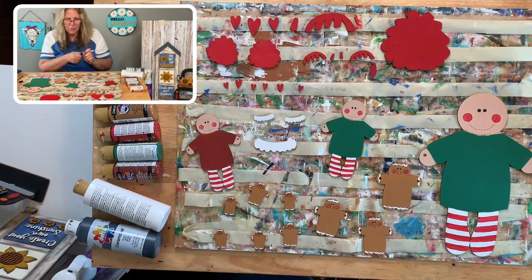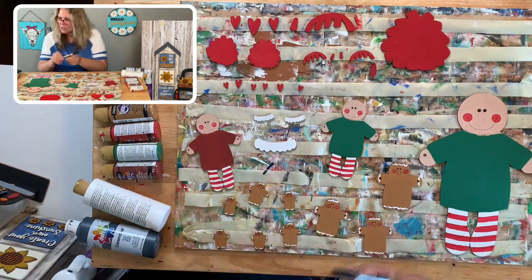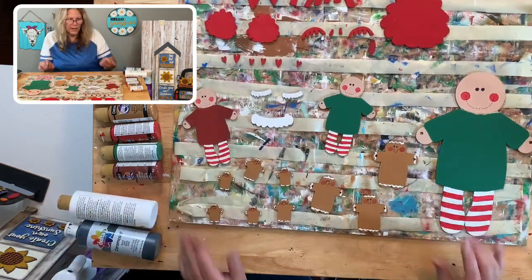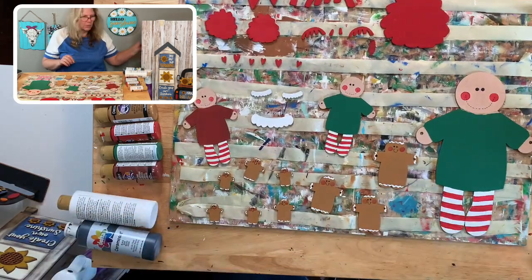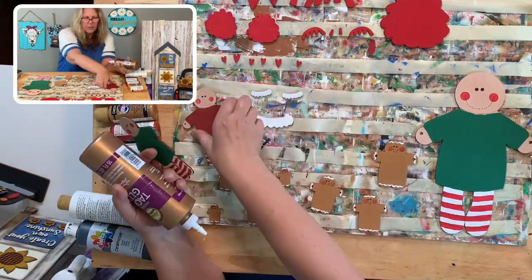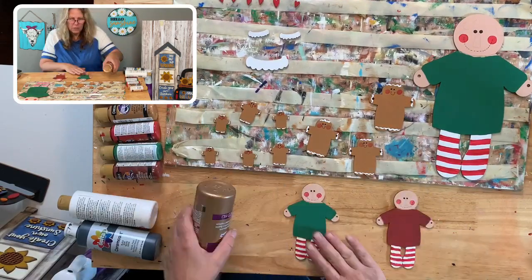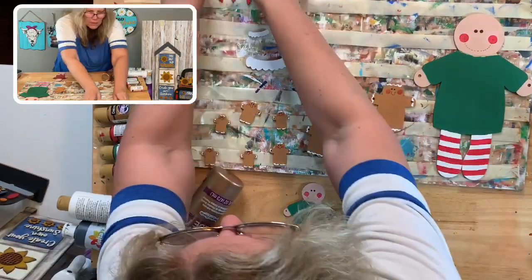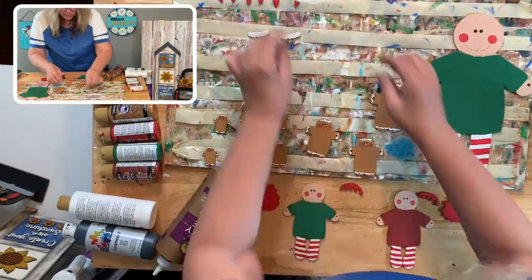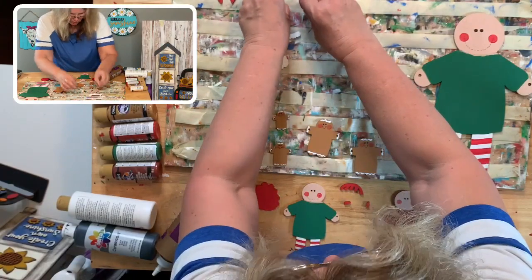Okay, there's that. I think we got all our details. Let's put our cap back on our pen because that's a new one. And then let's start gluing things together. All right, so let's start with these little guys. I'm going to move everything up so we can do our little ornaments. Let me grab all the pieces that go with these guys. Noses, little hearts, and then the collars.